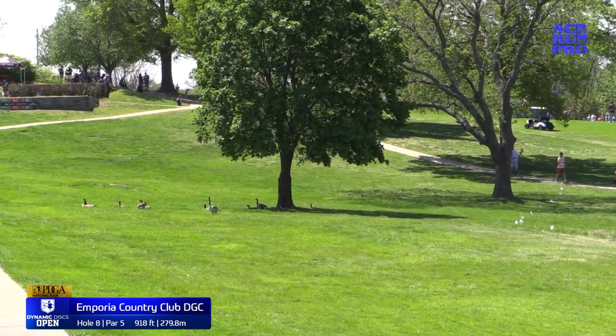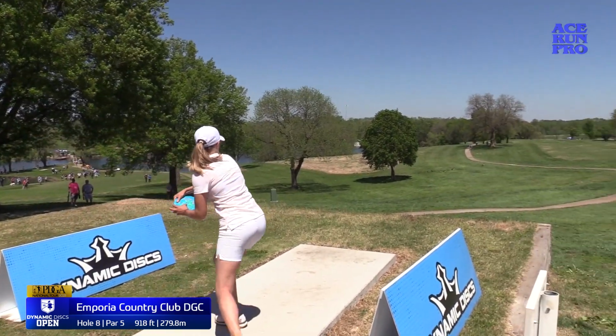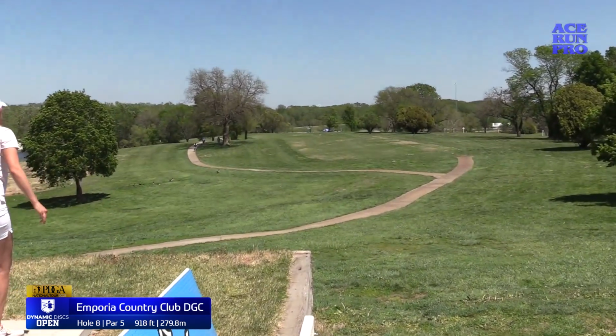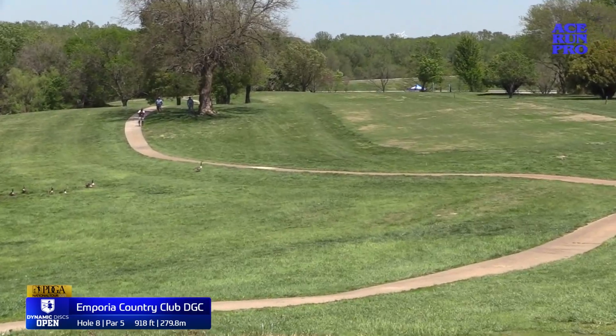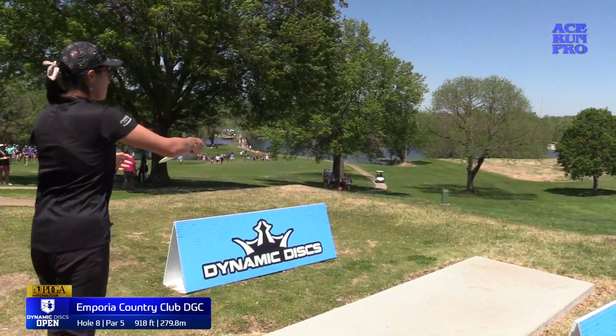Erika just putting on a nice hyzer. That's what most of us are going to be doing. Not trying to bite off too much distance. Just keep it in bounds on the first shot. This looks like it's going to be really good for Missy. Yeah, that was nice and smooth.